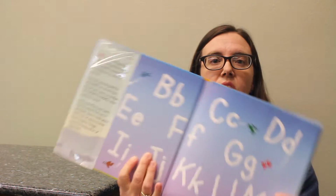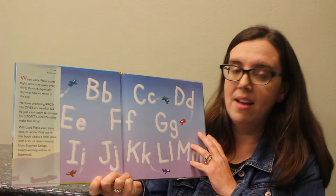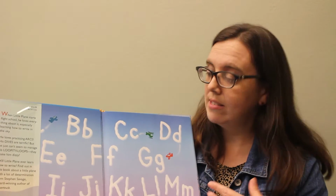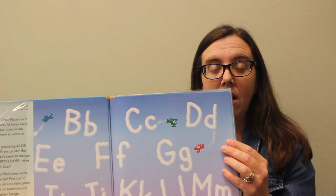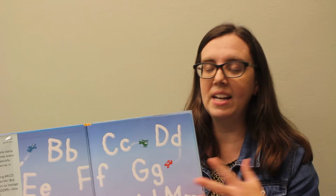One thing that you'll notice is there are the different letters of the alphabet at the beginning and the end of the book. One thing that the page suggests here is you can have your child trace and name the letters as you look at the book. This can be before reading, after reading, things like that.